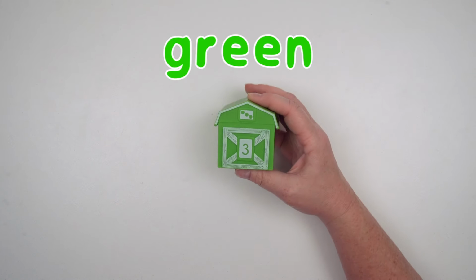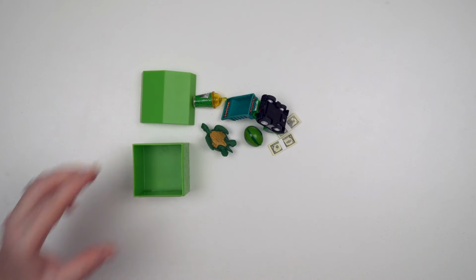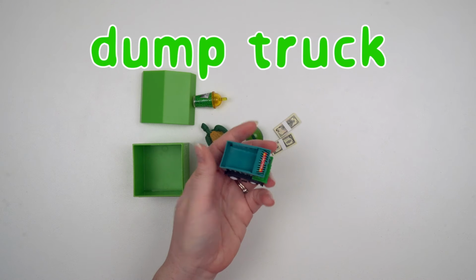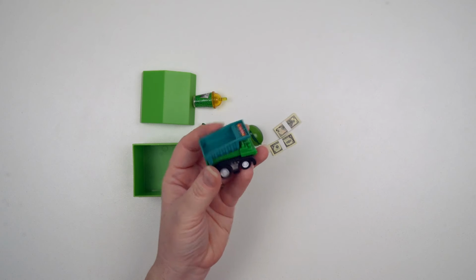Here we have the green barn with the number 3 on it. Time to find out what's inside. First, we have a green dump truck. See how the bed goes up and down? That's how it dumps things out.